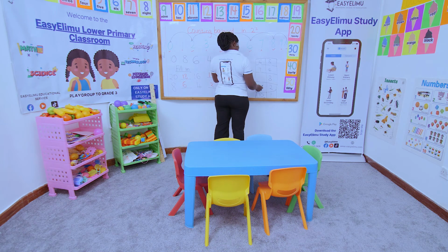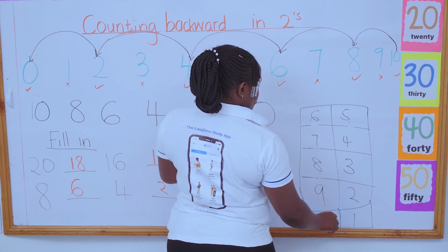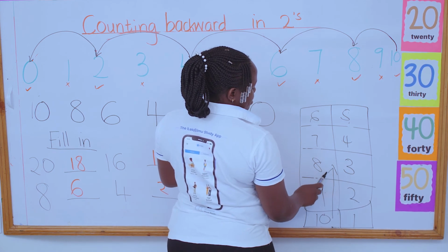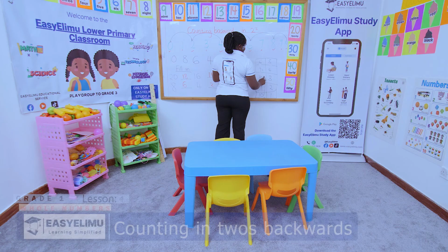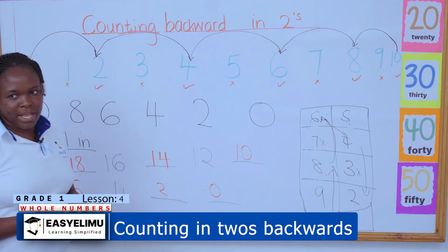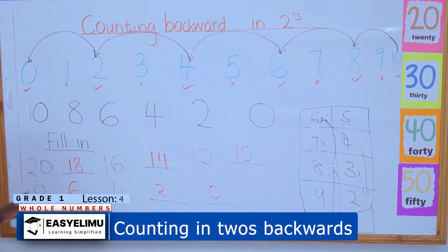So when you're starting from number 10, you must push your dice so that it skips number 9 and goes directly to number 8. When it reaches here, you skip number 7 and move it directly to number 6. You skip number 5 and push it directly to number 4. You skip number 3 and push it directly to number 2. And then you move out of the game. Are we together? That is how we are going to count the numbers in twos in the backward manner.